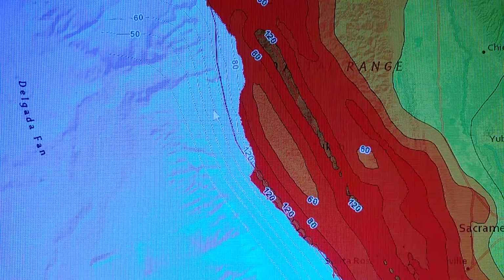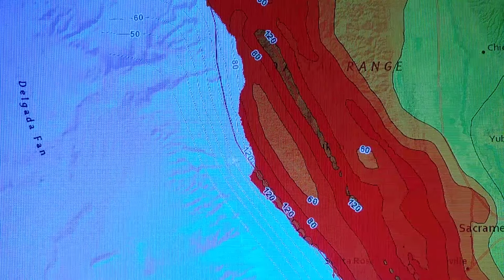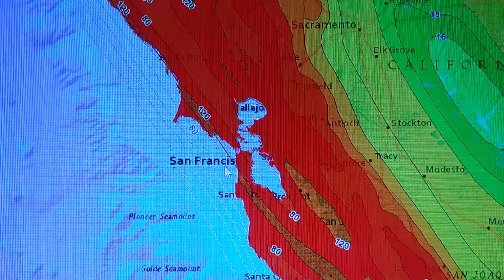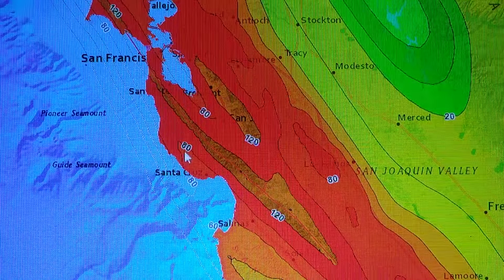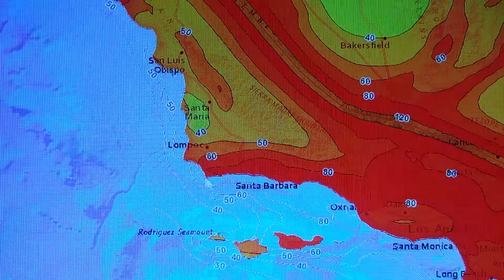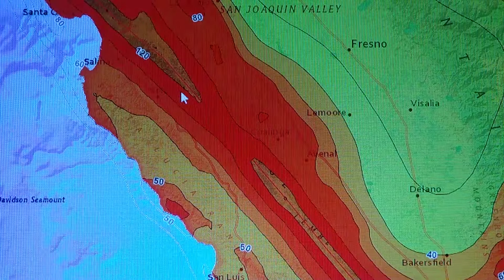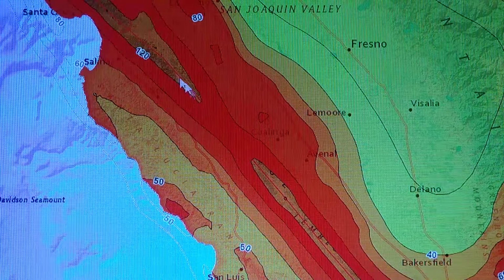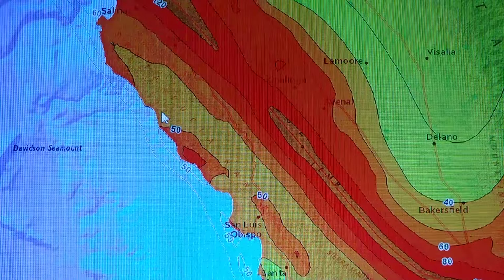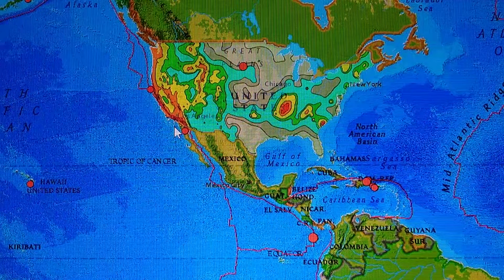So you got 1, 2, 3, 4, 5, 6, 7, right, going off the coast. California down through here. 120, San Francisco. And we got on down here, still 120. Well, it went 120, on the San Andreas down through here. Then it's got 80. But, you got to look at this. There's no fault lines down through here.